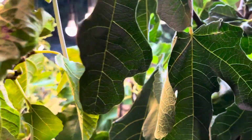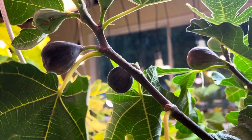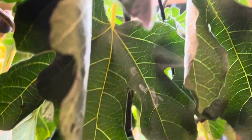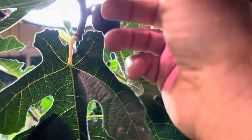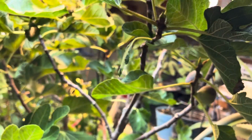I'm going to show you. This is an LSU Purple, got a whole bunch of figs on them, and they're gonna ripen. Look at this guy. I know the light messes up everything, but I mean, it's just about to ripen. You can see that guy. And I want to show you something even more beautiful. This is my favorite tree now. This is my favorite tree as of this year.